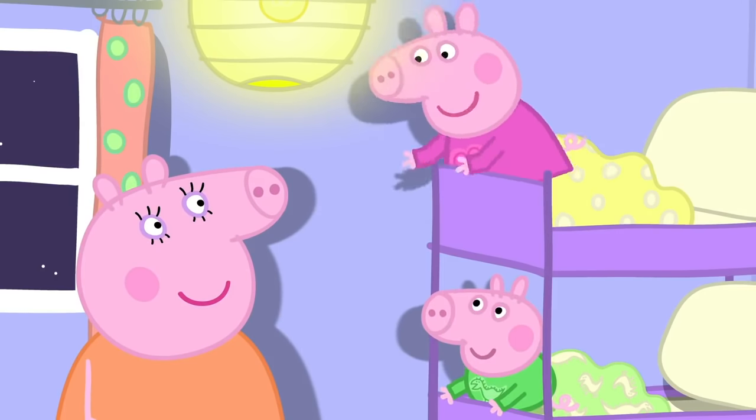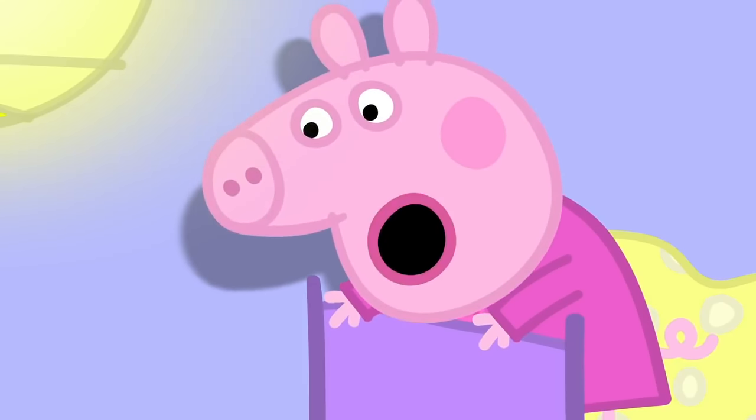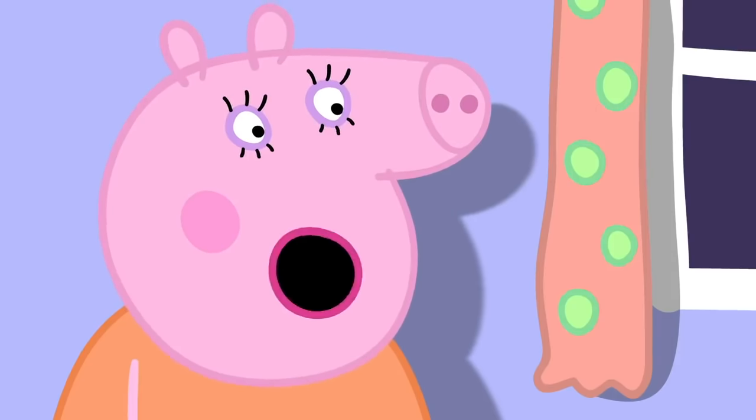My turn! Peppa has made a spider. My name is Mr. Skinny Legs. Oh, scary! George is making a shadow puppet. What's that, George? Dinosaur. George has made a dinosaur. That's really scary. Very good, George.